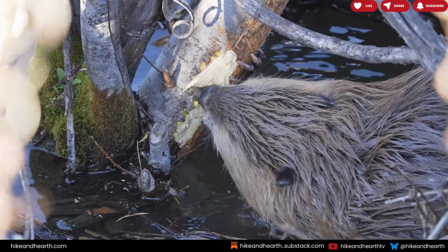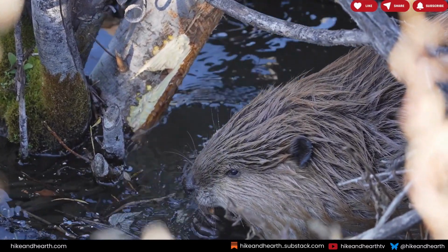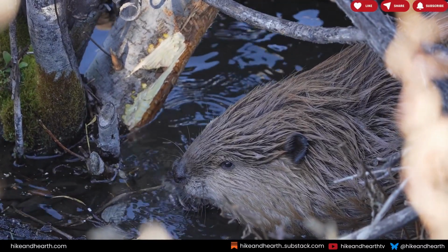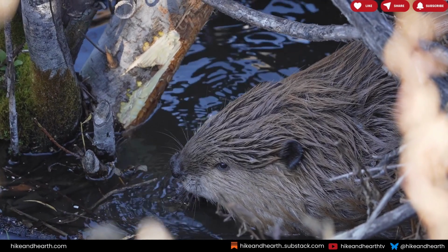They also like to have their dams and their lodges set up near food sources. Obviously, a beaver's got to eat. So they eat aquatic plants. They also like trees, and the trees they prefer are birch, aspen, and willow trees, if they can find those as well. They need access to mud and stone because that goes into part of the construction of their dam and their lodge, which Dustin's going to go over in a minute. And of course, branches that they can use for building their dam as well.